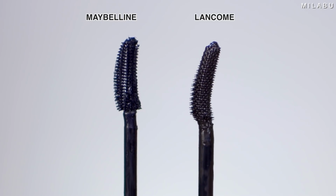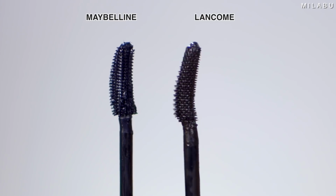So very similar wands, very similar formula, which obviously makes sense because they're owned by the same brand, L'Oreal. So given that, I think this is a really great dupe for the Lancome. But let's put them to the test, see how they apply, see how they wear, and then the overall quality, longevity, things like that. Because the Lancome does claim to be 24-hour wear, and I find that this one wears beautifully throughout the day. So let's put them on one-to-one.